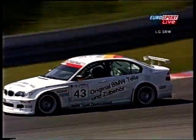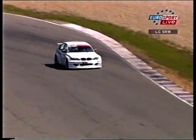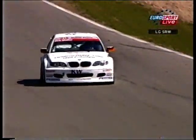Dirk Müller will start 8th, and with only a couple of Alfa Romeos in the 6 cars ahead of him, Robin, it's going to be a little hard to use the BMW starting advantage to carve his way through right from the beginning of the race.